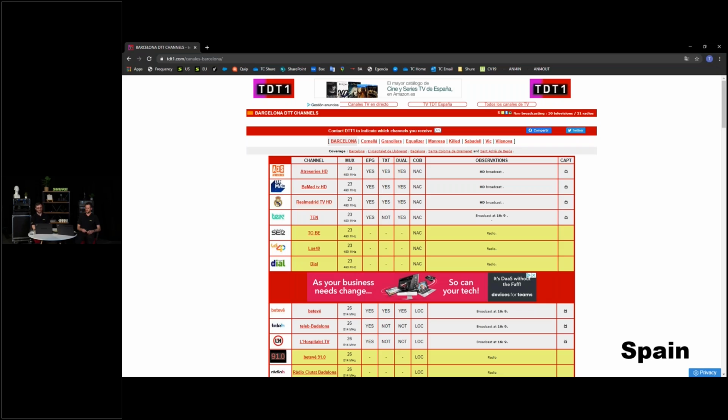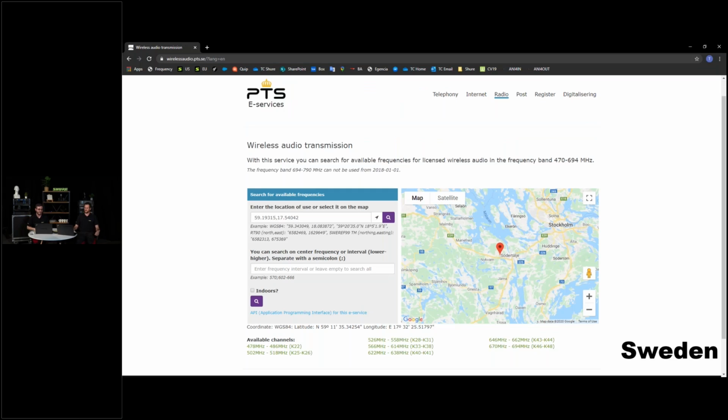Equally, you have a similar one for Spain, which shows you for a given TV channel what is broadcasting. So a different approach, but you similarly get the same end results. Yeah, what can I use, what can I not use? And a similar one for the PTS service over in Sweden, where for a given grid reference, it will tell you at the bottom of the screen, you can see available channels. So channel 22 would be available, as well as 25 through 26. You get the idea.